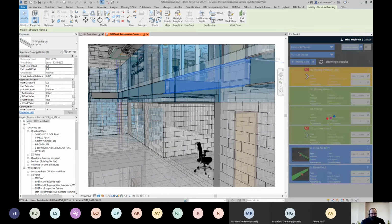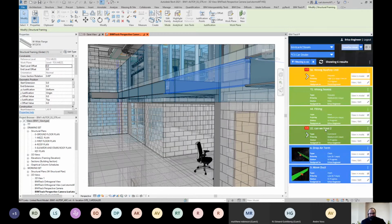And now that I've done that, I can say publish. And it's going to publish that issue. And you'll notice that magically, I have one less thing on my to-do list. And the reason it worked that way is because I have this filter set up to only show me things that are statuses other than fixed or closed. So as soon as something is marked fixed or closed, it disappears from my to-do list.